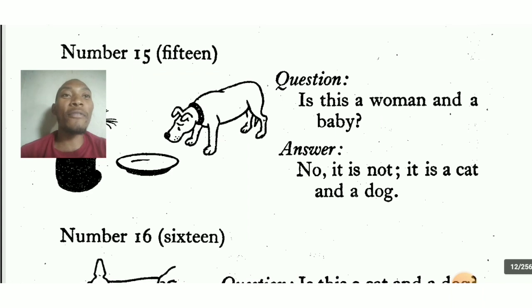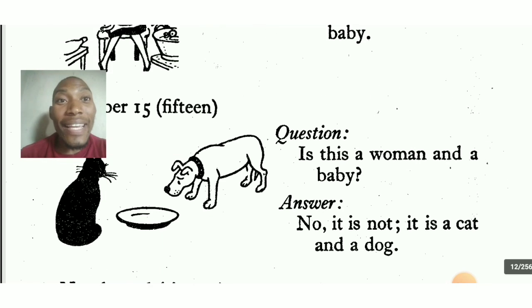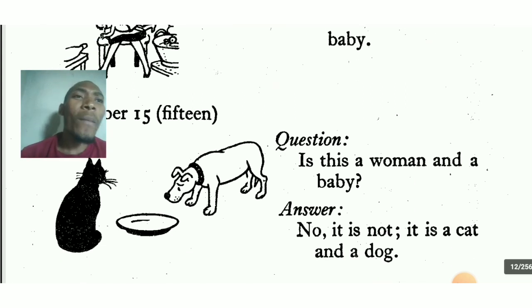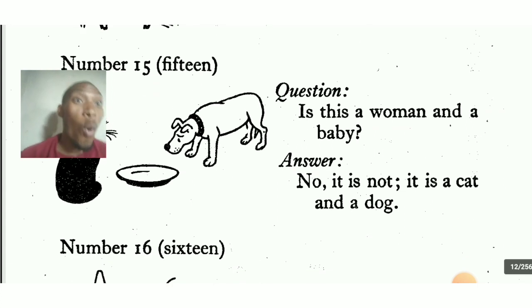Let's go to number 15. Question. Is this a woman and a baby? Estão a perguntar se esse cão aqui, esse gato aqui. Hey, cão is say dog and gato is say cat. Ok, let's go. Is this a woman and a baby? Isto é uma mulher e um bebê? Answer. No. It is not. Não. Não é. It is a cat and a dog. Isto é um gato e um cão.